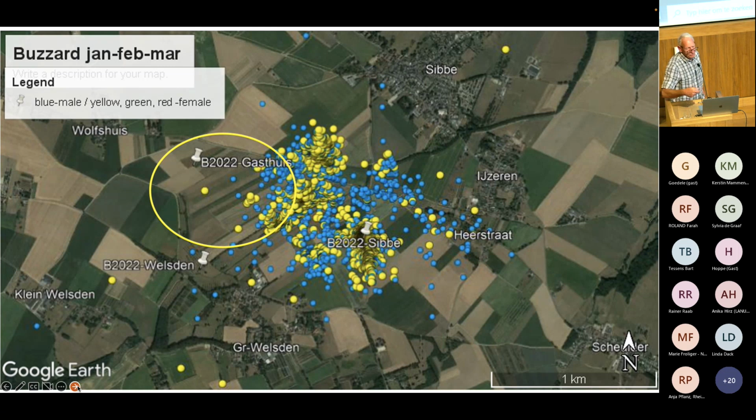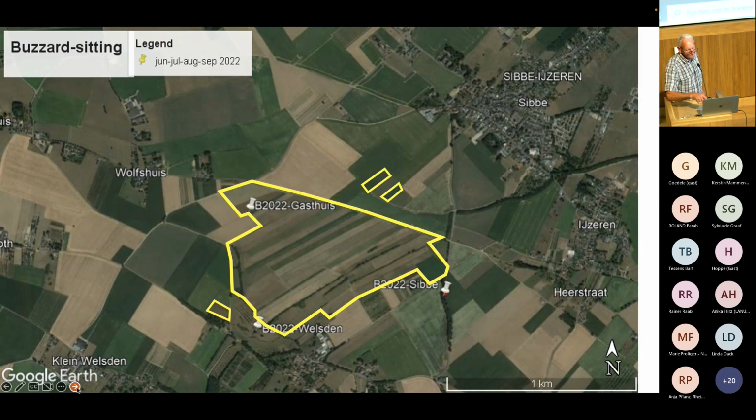But like you can see, and that was also my question last year, what's happening on the other parts of the reserve? Who is hunting here? There must be another buzzard. And this spring we had a buzzard breeding inside the reserve and one just a few meters outside, just 30 or 40 meters. Here the reserve, more bordered like the last picture.